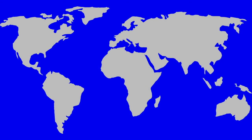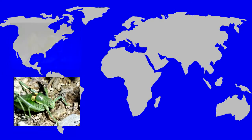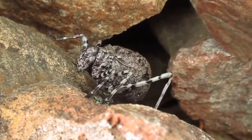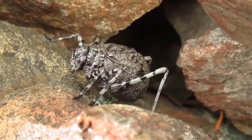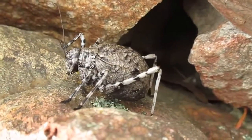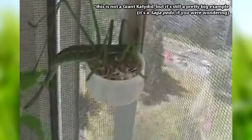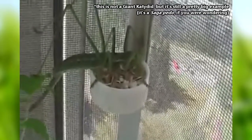The katydid lives on every continent except Antarctica, and there are over 6,000 species of this leaf-like insect. They come in a range of sizes, with a few species so big that they top the charts for some of the biggest bugs on the planet. Typically, they're about 1 to 4 inches in length, and that's excluding those crazy antennae. The biggest species, the giant katydid, can reach lengths of over half a foot.